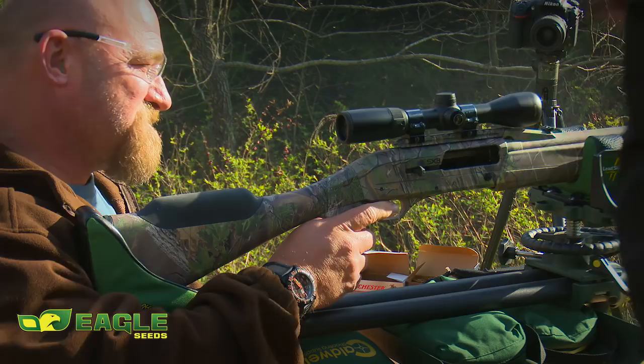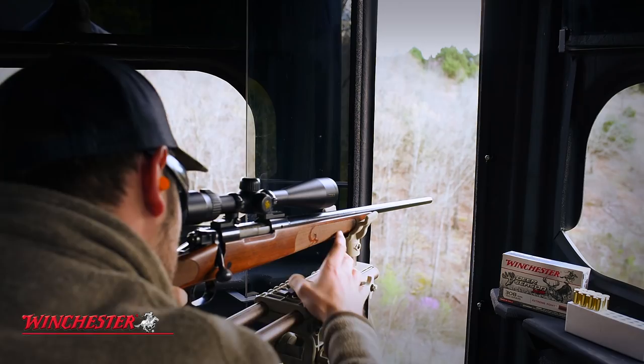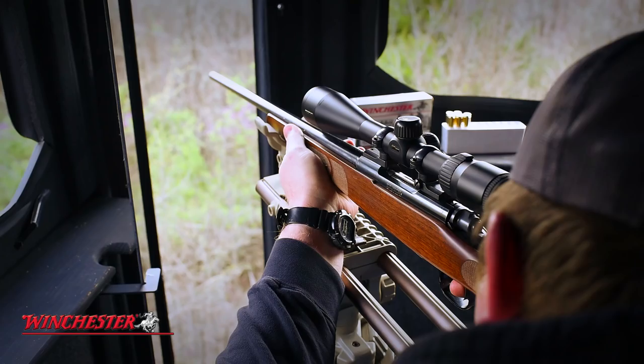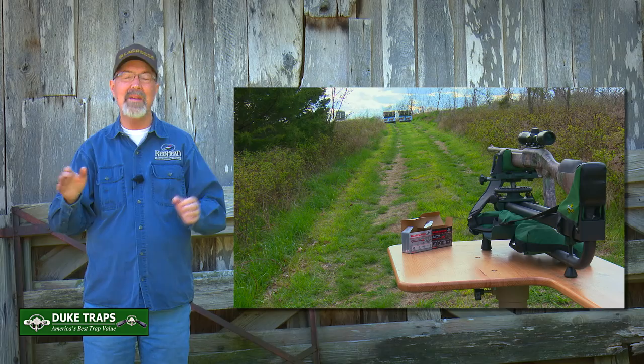All right. Winchester also had a rifle and a shotgun course set up. And everyone got to shoot a gong at about 200 yards across the valley and check out the new Winchester coyote load.